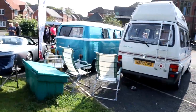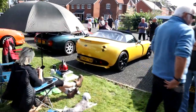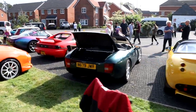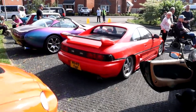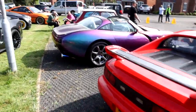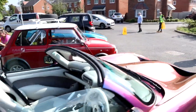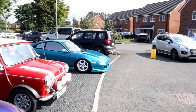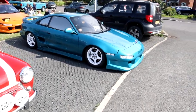Cars dotted around everywhere. Every classic VW there, TVRs. Another twos, another TVR, another classic Mini over here, complete with roll cage. And then next to that, another MR2.